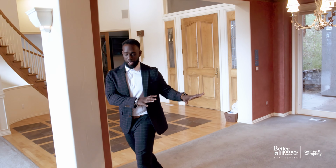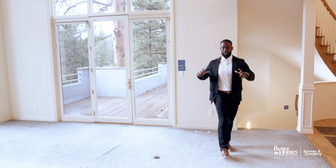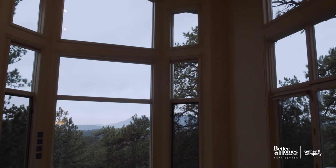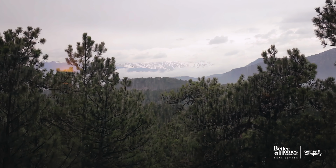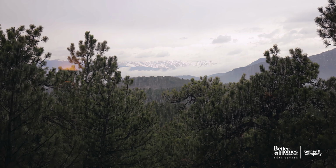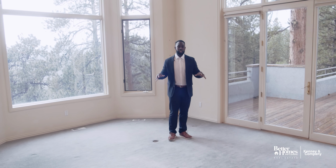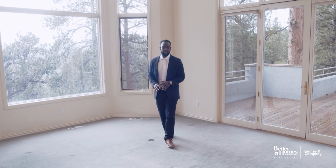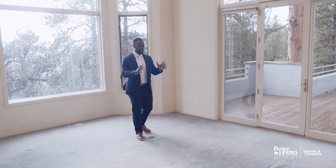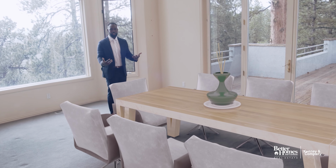Okay, now that we're out of this space, let's head over to this area. Now, again, think entertainment when you're looking at this space. I mean, you have Mount Evans and Grays Peak just outside the window. People are gonna walk in and immediately see that and be wowed. But I think that if you can capitalize on this space and utilize it to make a statement, the whole property changes its identity. I can imagine having a longer table here to be able to house guests, host events, things like that.